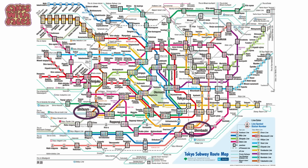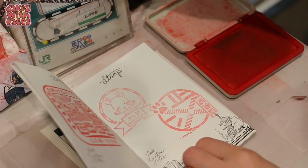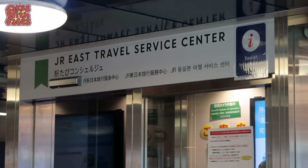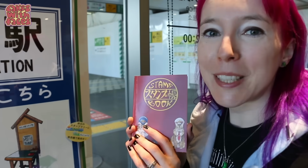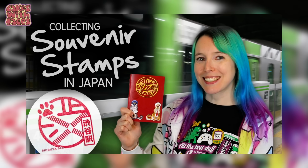You collect stamps from Shimbashi, Shibuya and Akihabara, so it's quite easy. I think most people would go to those stations, and it does look like it's just the regular station stamps. If you collect all 3, you get some bath salts. You can get the Stamp Rally book from the JR East Travel Service Centre at the airport or major stations. It's on until the 28th of February. And if you want to collect souvenir stamps in Japan, I have a video all about where to find them.